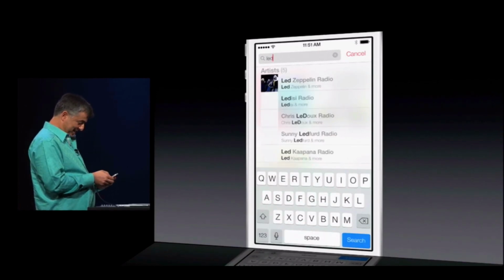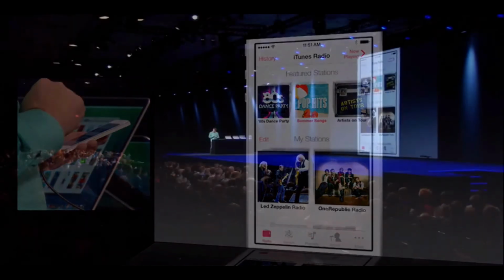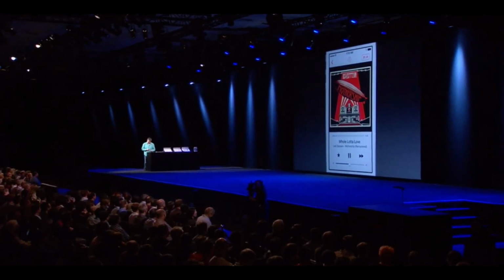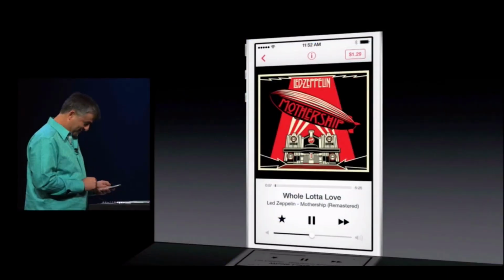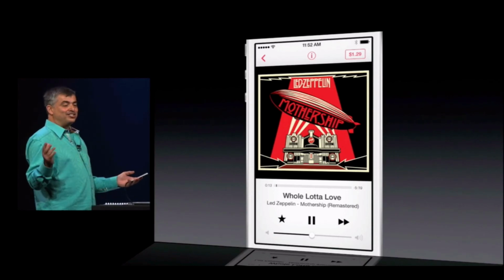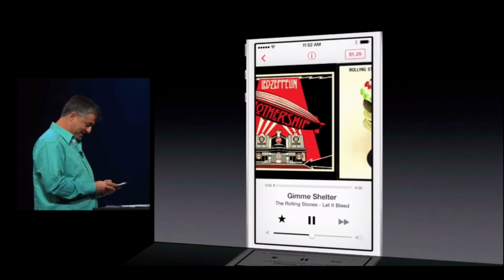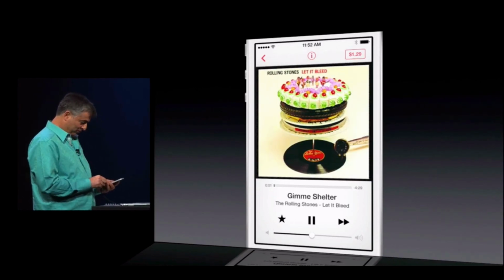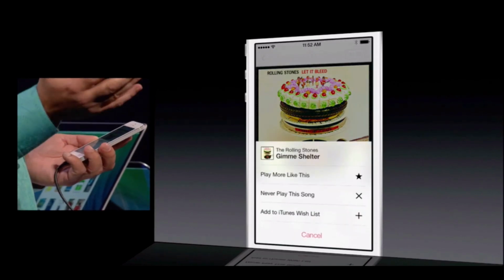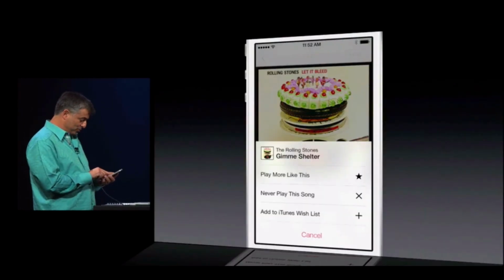How about some Led Zeppelin? Starts off with a great Led Zeppelin song. Let's go ahead and see what else is on this station. And a great thing is I can always modify the station. I can just tap the star, and I can say play more songs like this, or never play this song, or add it to my wish list. Now I like this, so let's play some more songs like this.